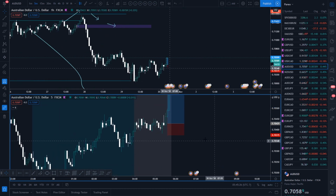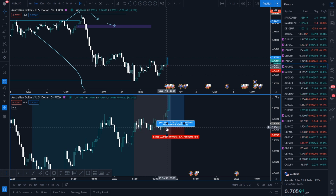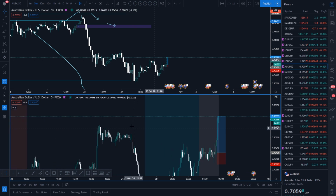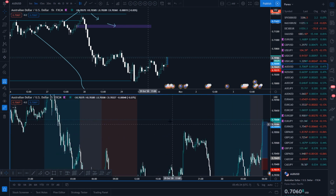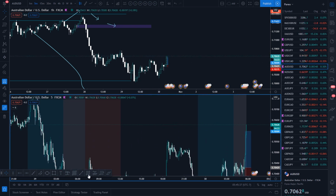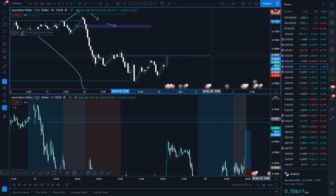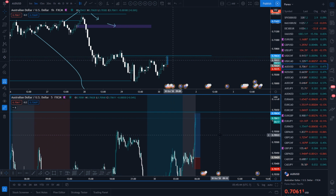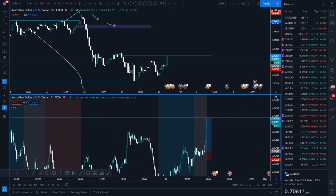Coming into the open here, we saw a little bit of manipulation below there. Quick retrace, we entered, and we just went for first take profit here. That was filled. Second take profit is on this 1 hour bearish order block here. Literally about to close it out here. Might as well just close it right now. Who cares? It's all good. Let's do it. That was a good week.